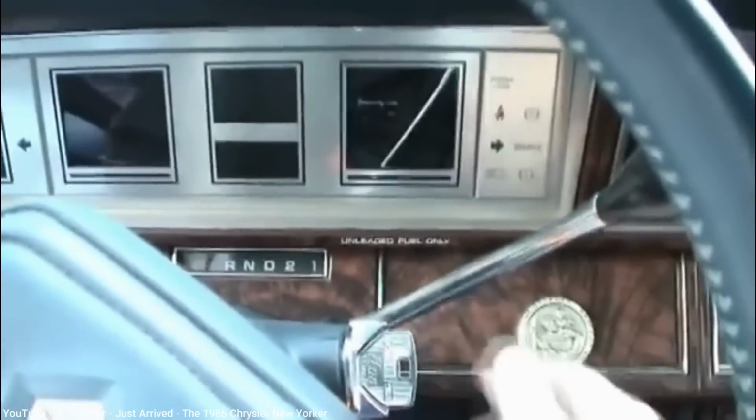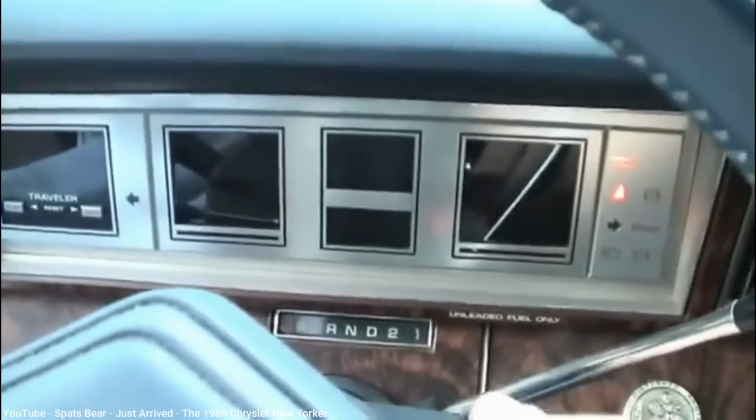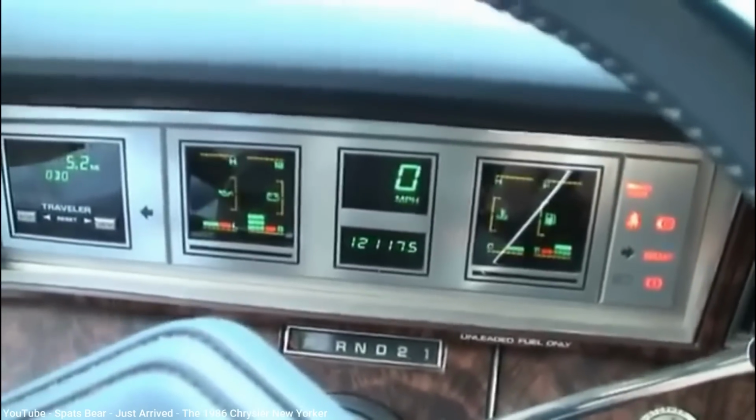Although it may have seemed state-of-the-art at the time, it didn't take long for these gimmicky screens and voices to be mocked and generally hated by most drivers.